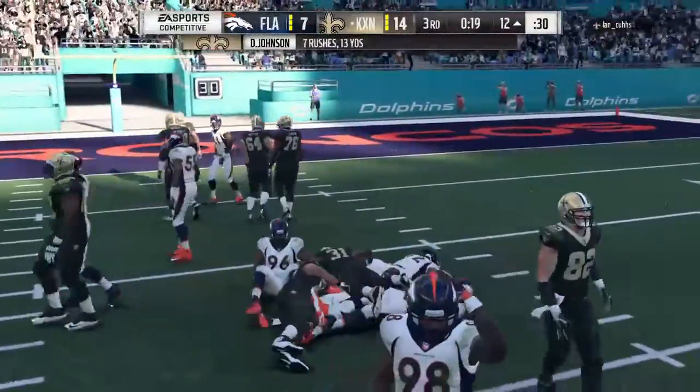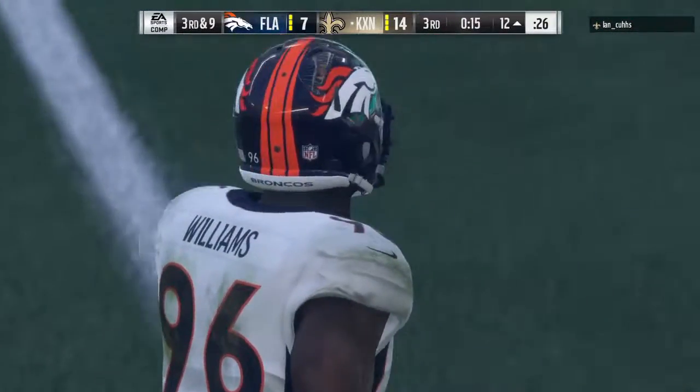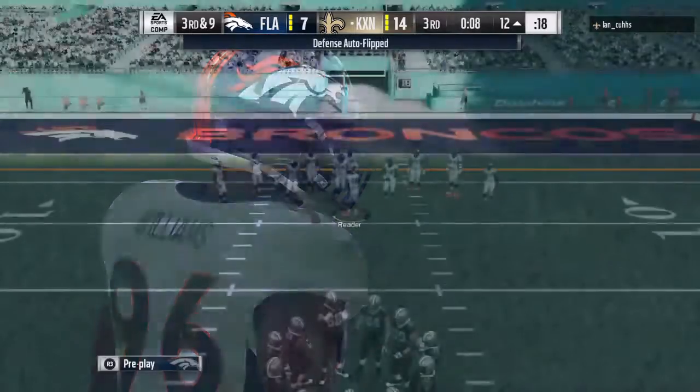And he'll fight his way down right around the 12. Give him 2 on that run, and they're still left looking at a third and about 9 to go.